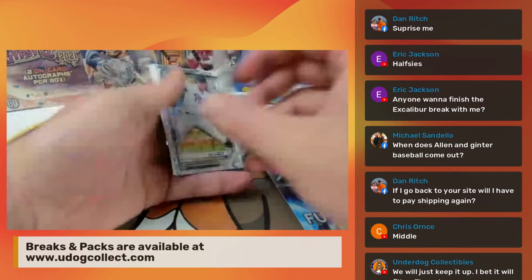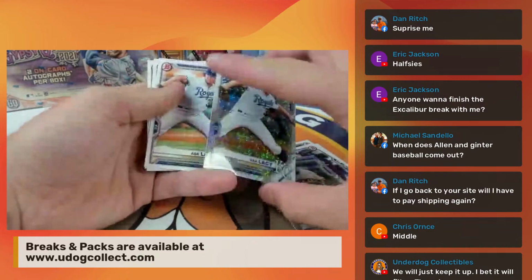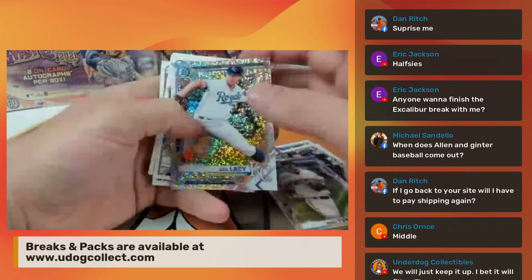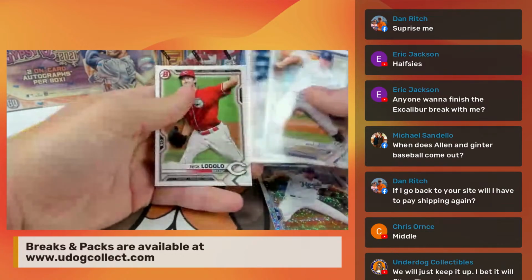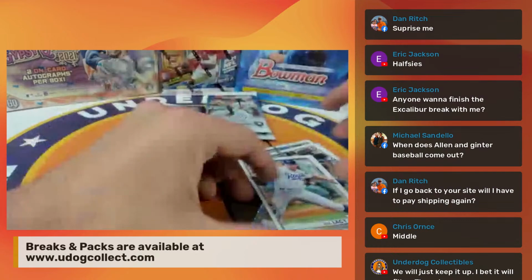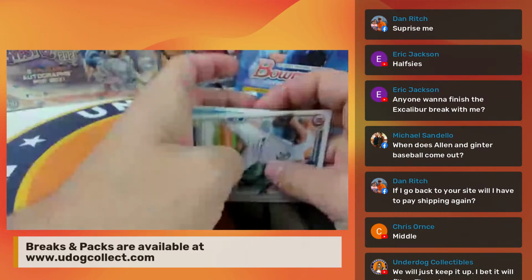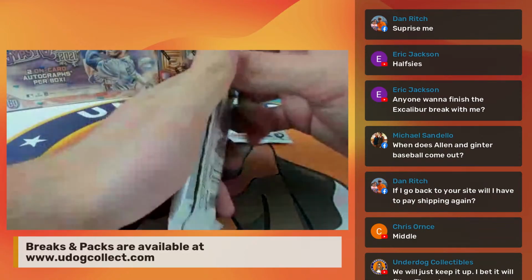Very, very nice. We got the Silver Bryce Turang. Oh, and these are beautiful as well. Love this insert of Asa Lacy, and then his base right behind it. So there's a Larnach and a Lodolo. A couple of nice inserts there in the first pack. Let's get on to the second one here.